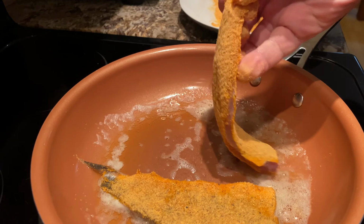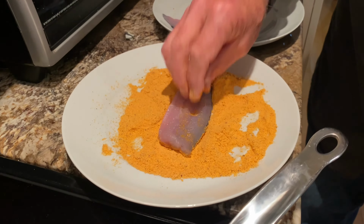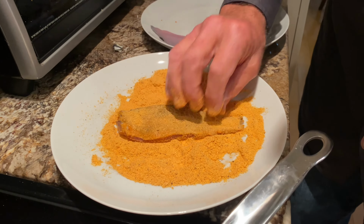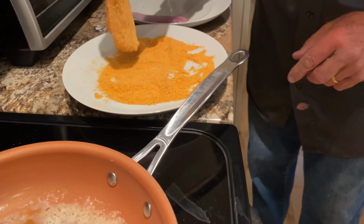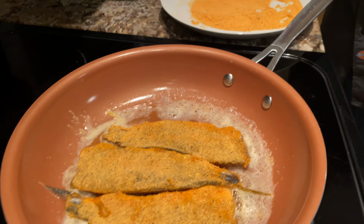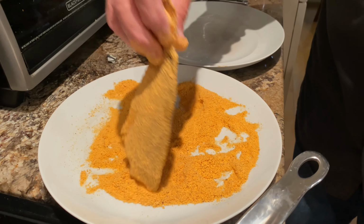There's the second one. We're gonna go in the opposite direction so we can fit them all in. We're just doing a small batch at a time because we don't want to overcrowd the frying pan. I'm pounding it a little bit because I want that coating to actually get caught into the fish. Go in there. And I'm doing the last one. Pushing it down.